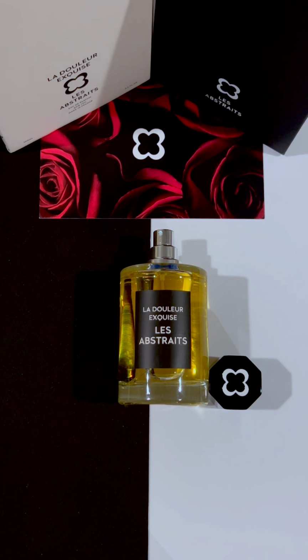I don't think I have any other fragrance that really smells like this. It just exudes class. It's more of a personal scent. It's not crowd pleasing. I do get compliments. I've had compliments in a formal setting and also in an intimate setting.